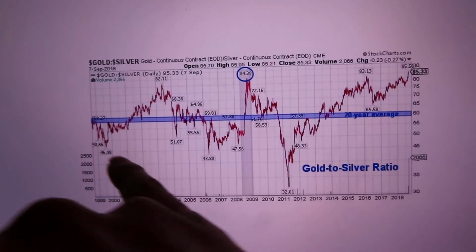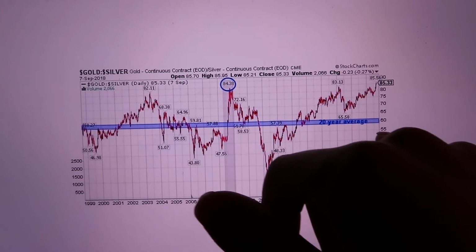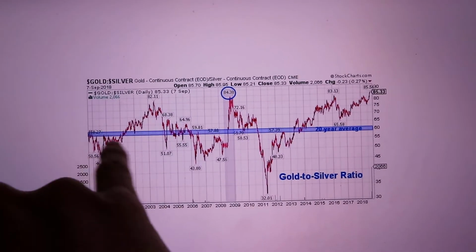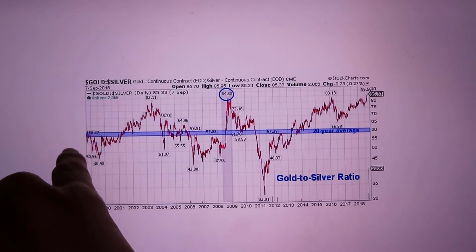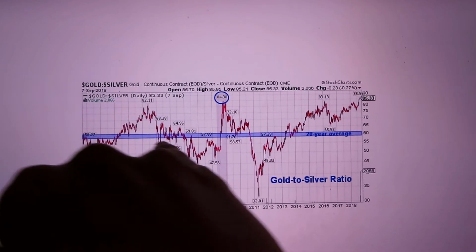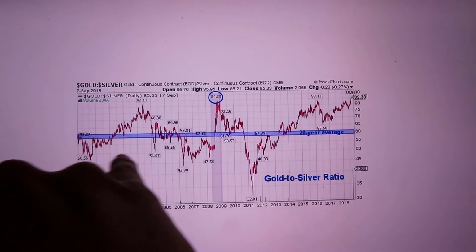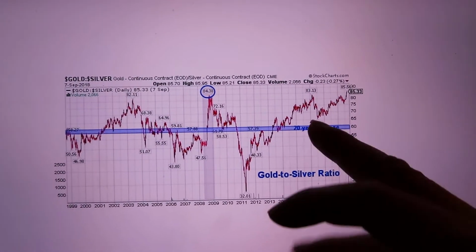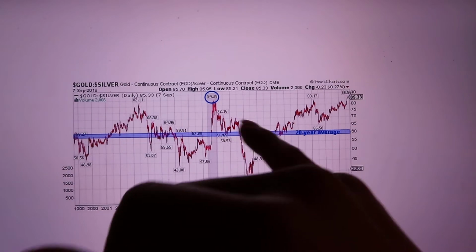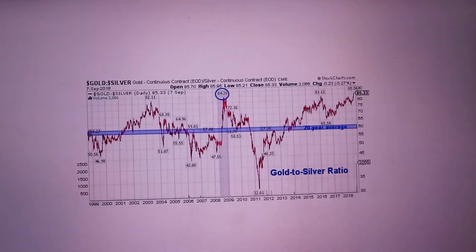So what a lot of investors love to do is to look historically at data, and they'll pick a low point and a high point. If we look at the last 20 years, there are a lot of low points there around the 40s. So we can conservatively pick 50, let's say 52, because we want to capture all of these numbers as a place to trade silver for gold. And we can pick 80 as a place to trade gold for silver.